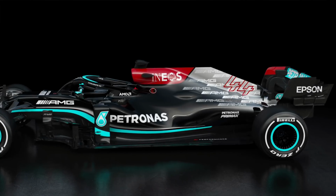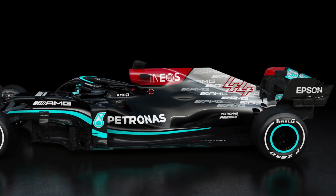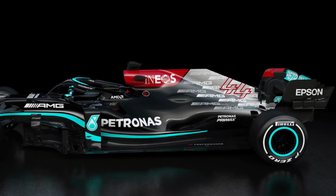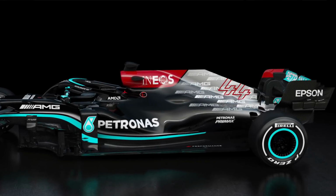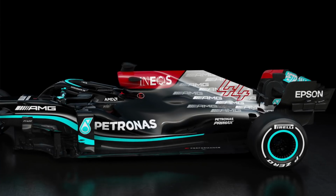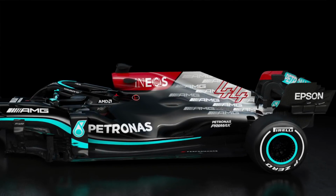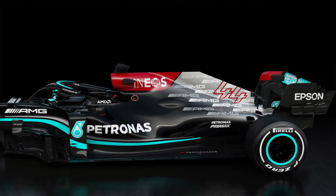The gradient of the black to silver, which I actually don't mind, but with everything else as well, the gradient of the AMG, the amount of AMG branding on there, and then the number and the fact that it's only the outline, it's just too much. I just don't like it for some reason. It's not clicking. Maybe it will change once I see it properly on track in testing and in Grand Prix, but at the moment, I am just not a big fan.